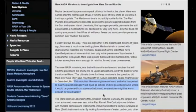NASA put out this article about what could have possibly turned Mars hostile. Now, we're not going to ruin this article for you, but they talk a lot about could there have been life there, and if so, could it have gone underground and maybe still be there? We won't ruin it. We'll let you guys read that one.